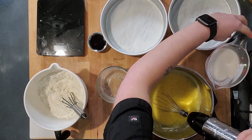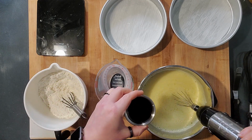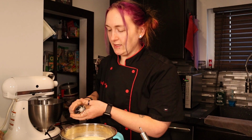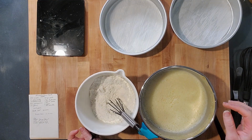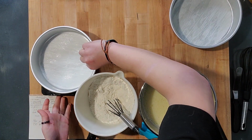and then your warm buttermilk, and lastly, your vanilla extract. My whisk is shooting it everywhere. That's why I hate this thing, but my hand mixer's even worse. Okay, once that's all together, get ready, because you're gonna mix this up and pour it right into your pans.